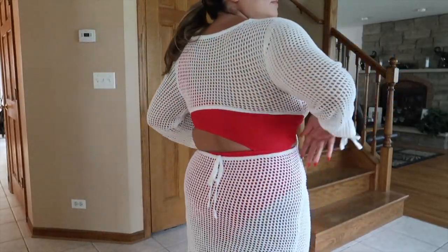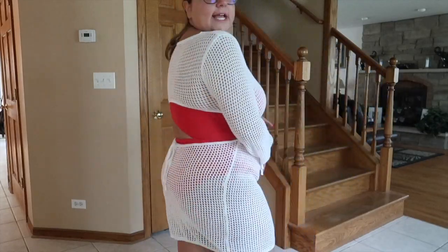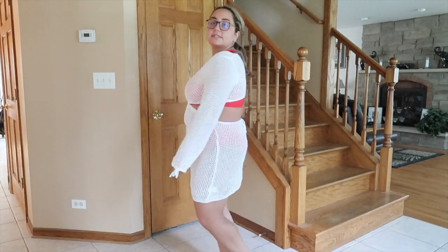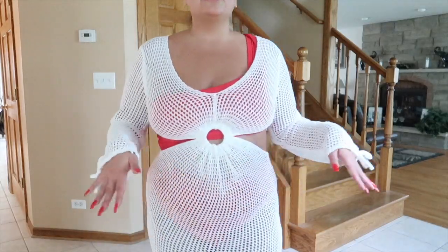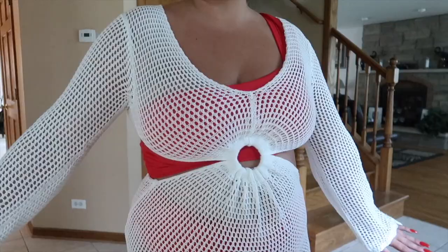So this is the back. I still have that red swimsuit on, but this is the back. It has, again, the cutout here, which I like. It's not too cut out. And then you go into a dress. It's really cute. I like this a lot. I believe I got this in a size either large or extra large. I can't really remember, but again, I'll have that stuff down below.